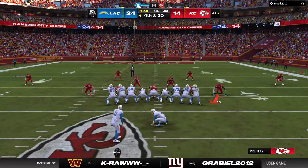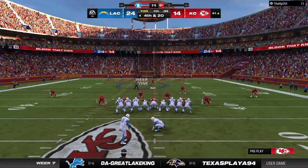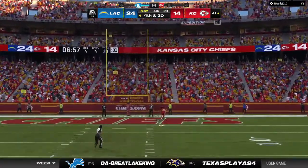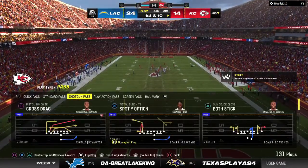So here we go. Maybe the biggest kick of the game forthcoming. So this will be spotted on the midfield logo. It's a 58-yard attempt. And this one is no good. He missed it. And the lead will hold at 10.